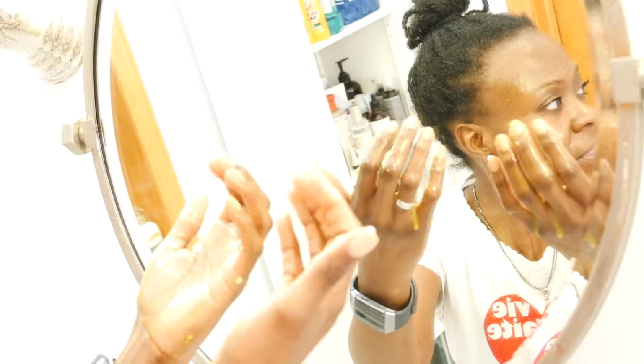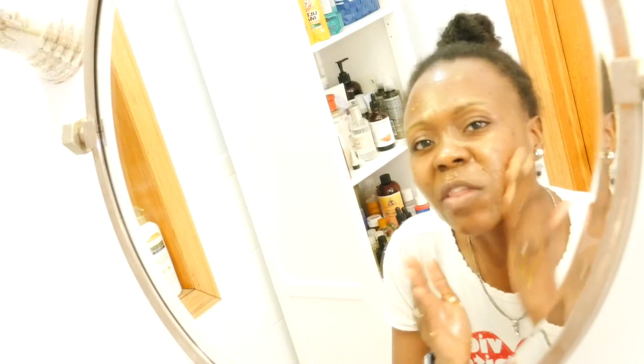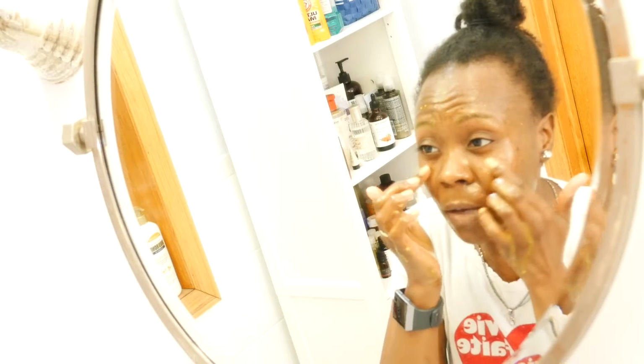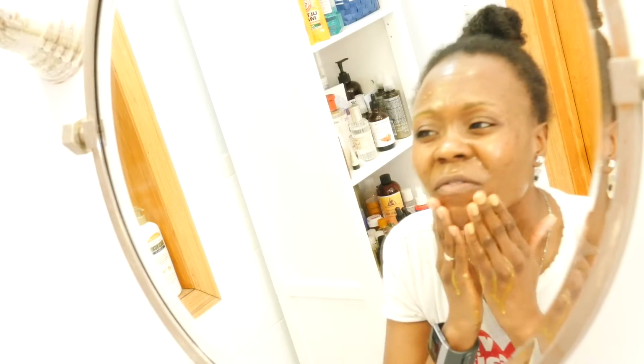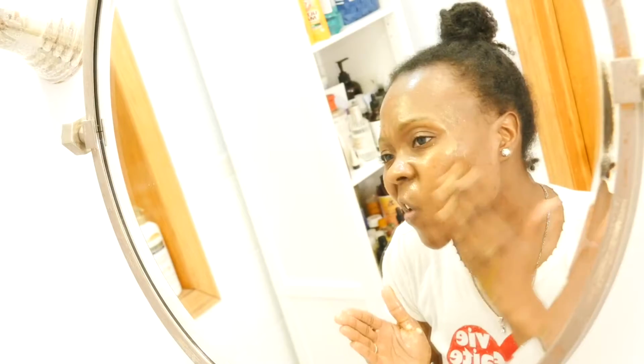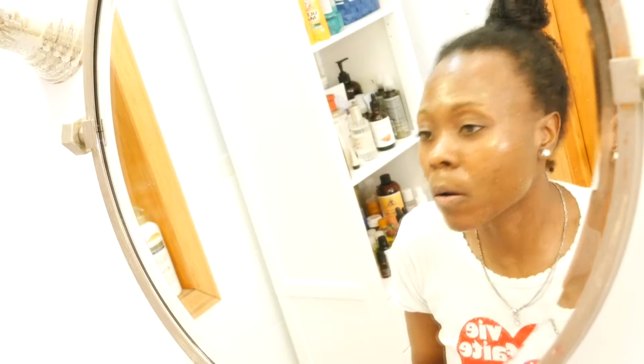The only con to this is that it legit, I don't know if you can see this, but it legit turns your nails yellow. Just like with every other product, I'm careful with underneath my eyes and around my eyes because that's very delicate skin, so I don't scrub that. But if a little bit gets on there, I don't care, as long as I'm not scrubbing it. So I just continue to work this into my skin a little bit, yellow nails and all.